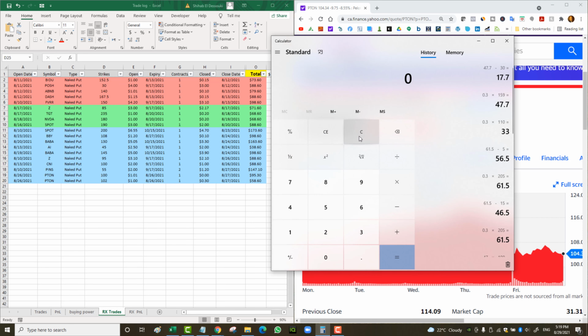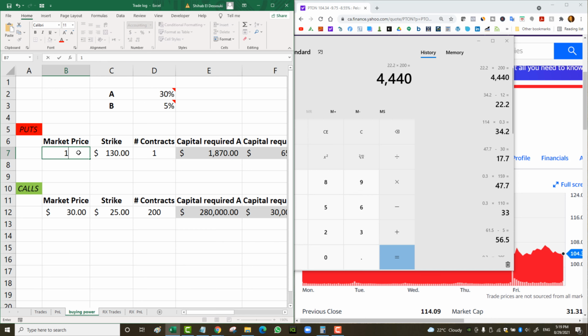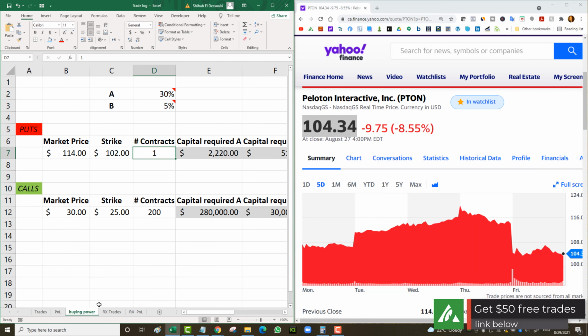Now let's look at the capital requirement for Peloton. So Peloton was trading at 114 before earnings times 0.3. It's a 30% margin requirement stock minus the strikes of 102. So it's minus 12 points. So it's about 2,200. But this time it's times 200 because there's 2 contracts, right? So it took about 4,400 maintenance excess US for Peloton. So let me just put it here just to make sure. 114, 102, yeah, 2,200. Okay. So yeah, that was a Peloton trade.